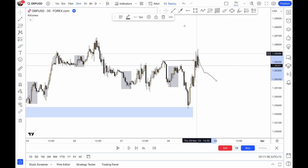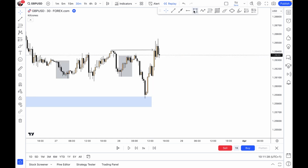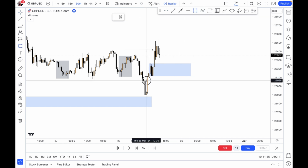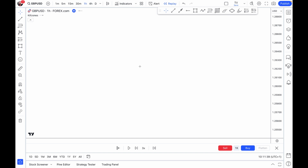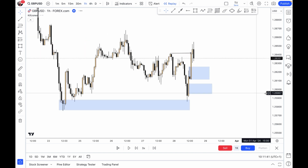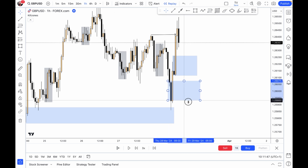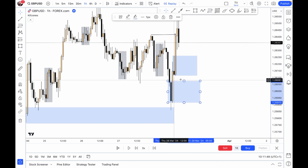Okay, so now you can see we have 2 points of interest. We have this demand level, and just below it we have this imbalance right here. Now moving to the 1 hour time frame, you see that we still have that zone being marked out, and we have a little imbalance right here.